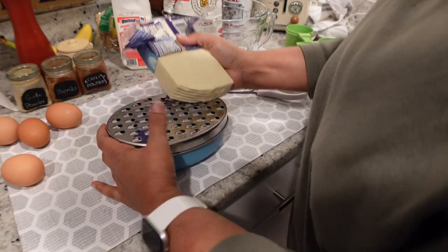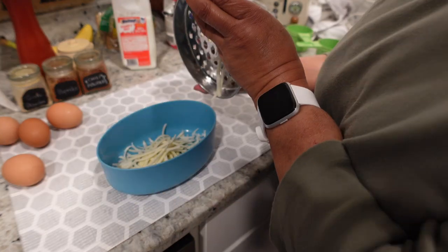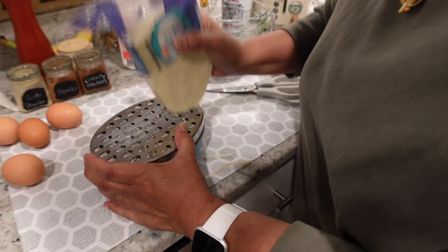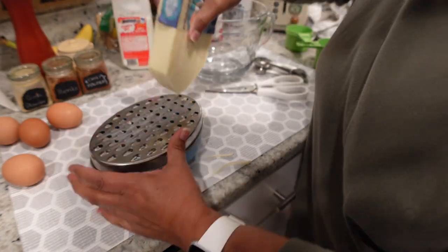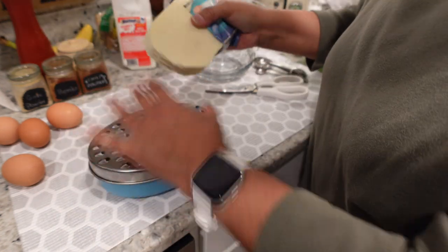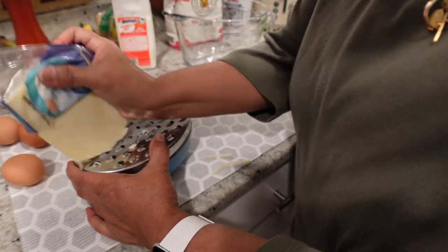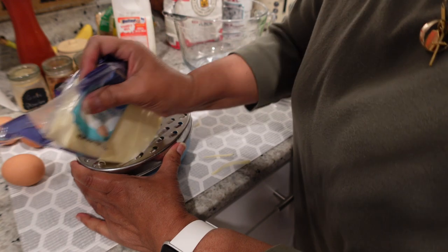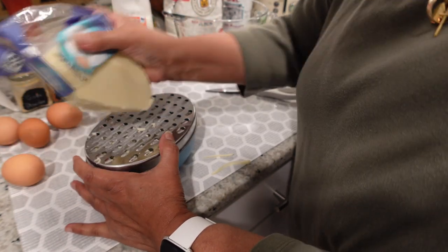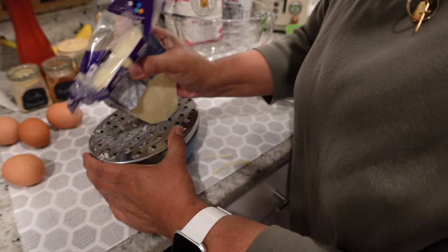I just hold the bottom and grate away, and there it is. Mess free. And then when I'm done, it comes with a lid. Whatever's left over in the container, I put the lid on and just put it in the refrigerator. I absolutely love this cheese grater. It has lasted me at least 10 years, and it's still in great shape. I got it at IKEA. I don't know if they make it anymore.